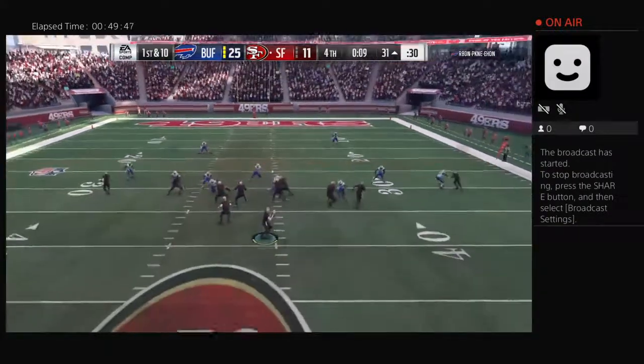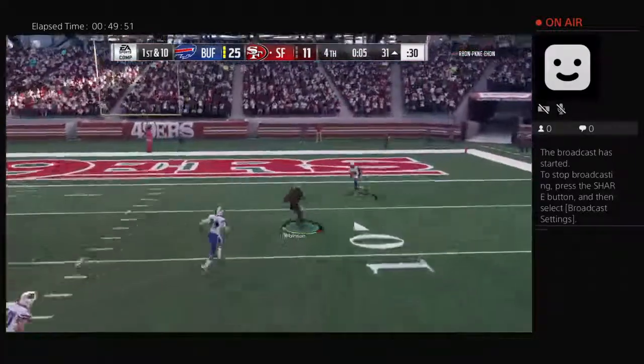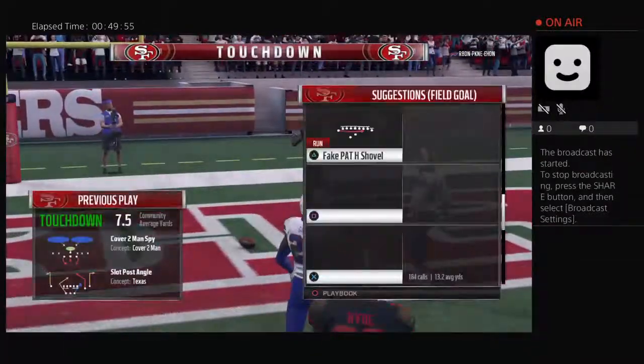And most of the time, the post isn't available because usually you have defenders in the middle of the field. But if you throw enough curls... And he is into the end zone for the touchdown.